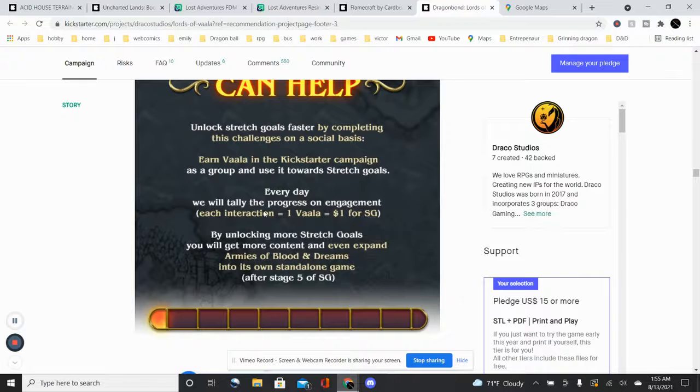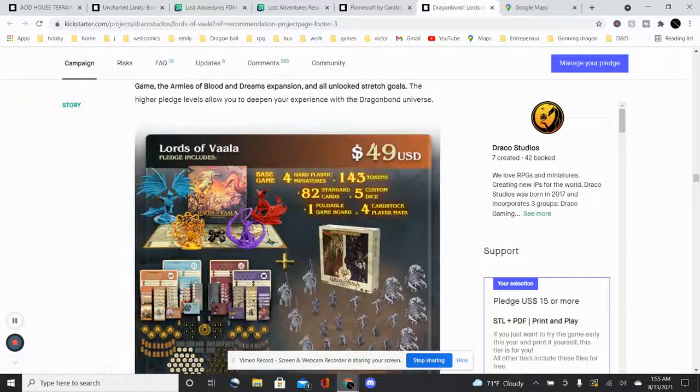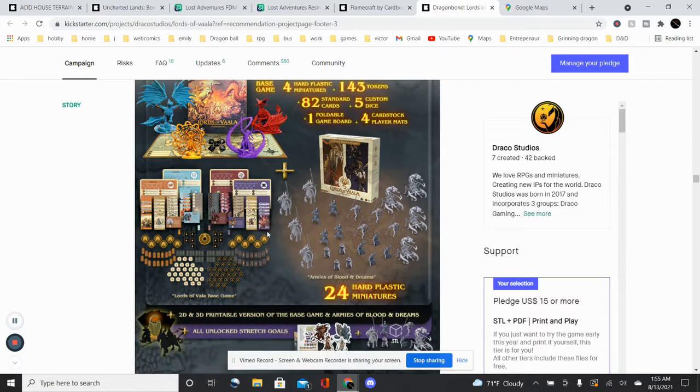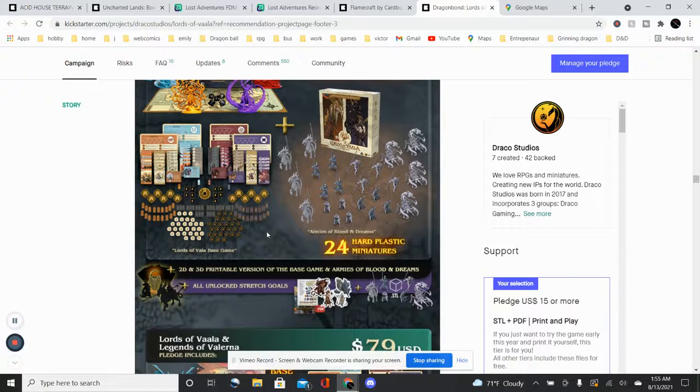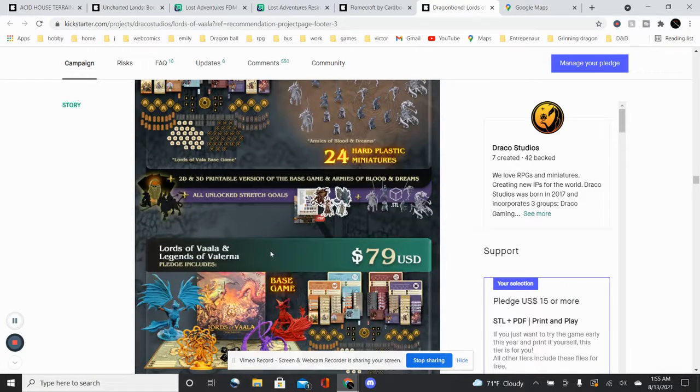You complete challenges in social media. They have more fun things to do, of course, and once you complete the challenges, you keep going. So that's the base game right there, $49. You get about 24 plastic miniatures, as well as the base game, which comes with 4 plastic miniatures. So if you're a mini maniac like me, that'd be a way to go. You also get the STLs and the PDFs.